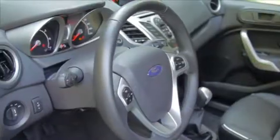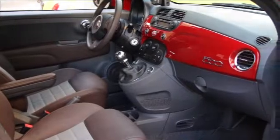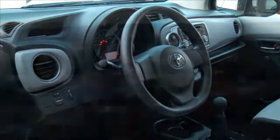The Fiesta has all soft touch materials. The Fiat 500 is beautiful on the inside, and the new Korean products probably are top of class. This one is an improvement, but it's kind of middle of the road.